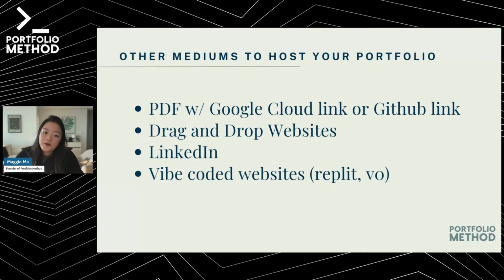And finally, vibe coded websites is something new that is an option. I like vibe coded websites because, again, this can be a project on its own. You can say you have experience with vibe coding by building your website, and the two pretty good tools right now for building your portfolio website from start to finish are Replit and V0. And I believe they both have a free tier, a free trial with a certain amount of credits as well.